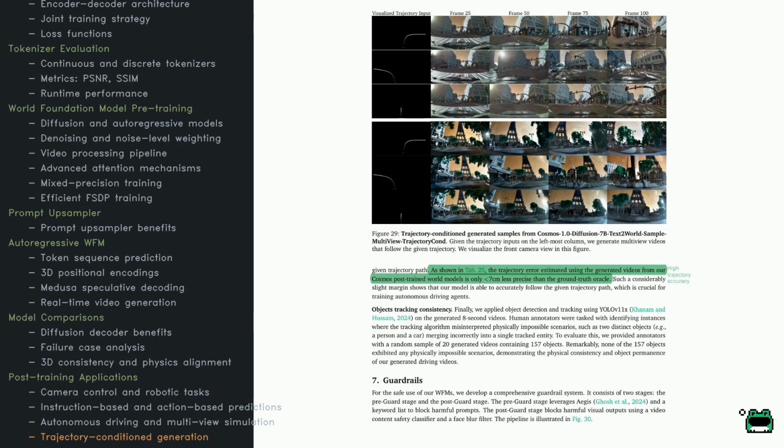They also run YOLO V11X on 8-second sequences to test if the model merges distinct objects or does something physically impossible. Out of 157 tracked objects, 0 anomalies were found, signaling strong realism. The section ends by introducing guardrails that block harmful prompts or unsafe outputs, ensuring responsible deployment.